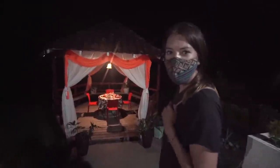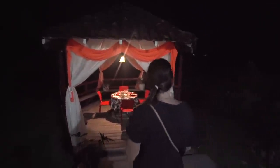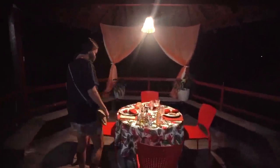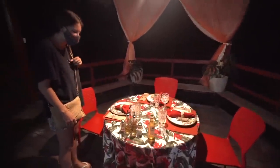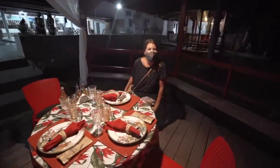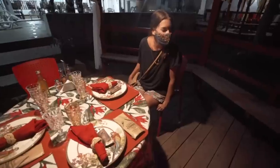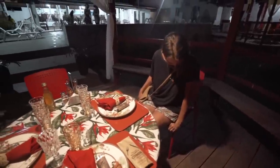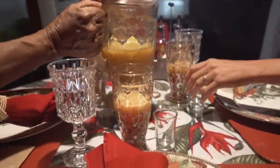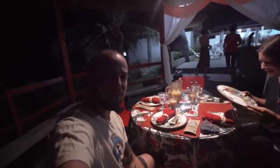Dinner in the Amazon tonight. This is beautiful. Before we got here, I found a frog in my room and I was freaking out, so hopefully no frogs jump on me out here. Beautiful setting for a dinner. We're starting off with some kaja or taperipa juice, as the locals know it.